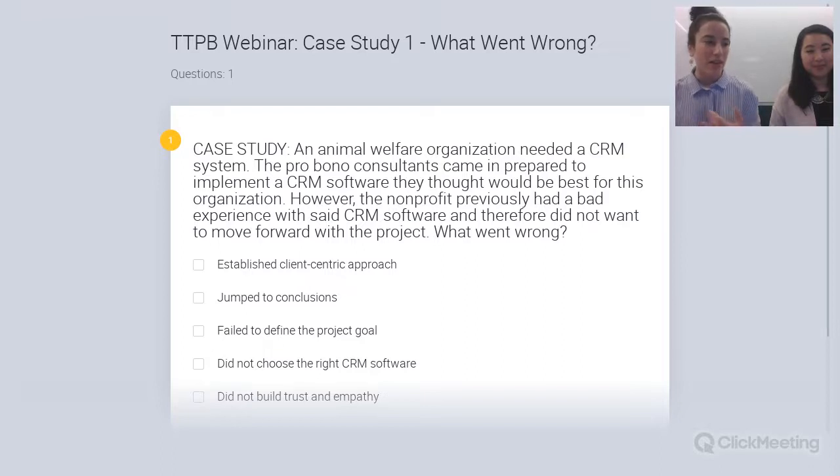But either they did establish a client-centric approach, they jumped to conclusions, they failed to define the project goal, they did not choose the right CRM software, and they did not build trust and empathy. So what were some of the things? You can choose as many as you like. What were some of the things that went wrong here?